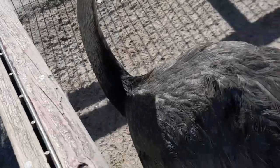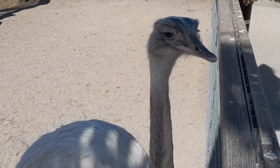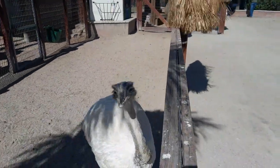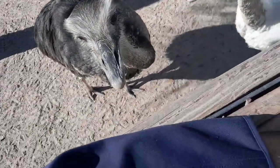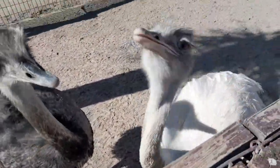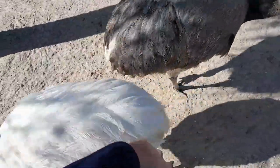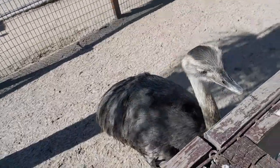Ostrich. This is an ostrich. Let's see a baby ostrich. Here's a white one down here. This is only close because, well, I guess I'm kind of close. I see it. Oh, you can't have that. You can't have my shirt. There's nothing to eat there. They're grabbing my shirt. Ow! That's not my skin. Very coarse, though. The feathers aren't as smooth as you think they'd be.